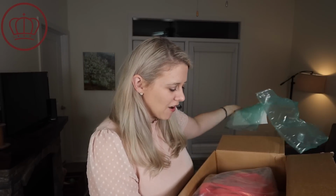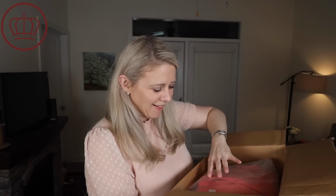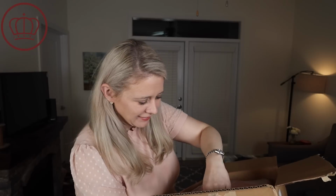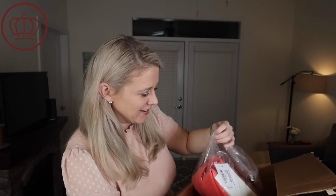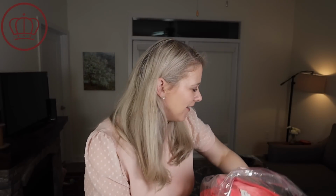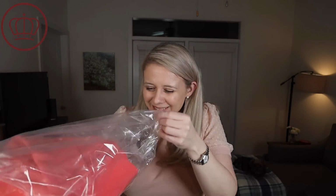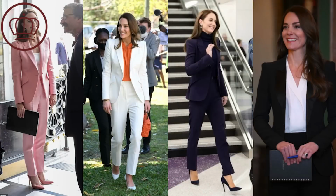All right, so this is the blazer. Here she is. Oh my gosh. Okay, don't want to hurt her. So this is the one button blazer, just like Catherine owns. She owns a navy one, an amethyst one, a white one, and a pink one. So this is coral. It's definitely a strong coral, almost more like salmon, I would say.